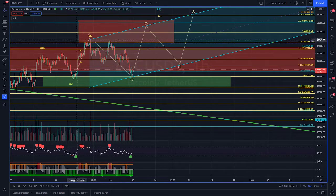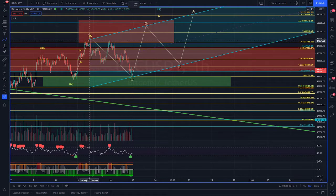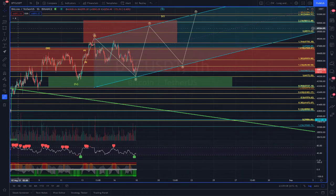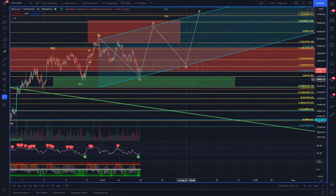But I'm trying to figure out if there's any other way that you can count this. Maybe this is like 1, 2, 3, 4, 5 and a very strange diagonal down. So that could be the beginning of the larger pullback that I've been expecting. But really, until we break down below this green zone and that 42,483, I cannot rule out pressing higher until that happens.